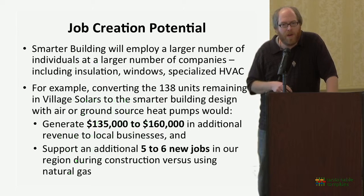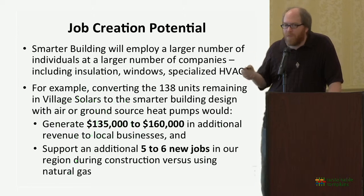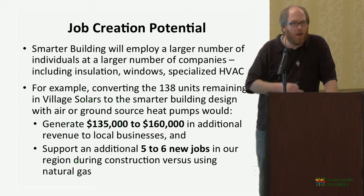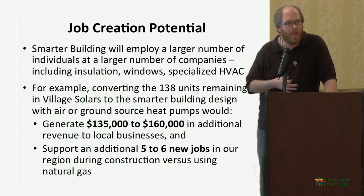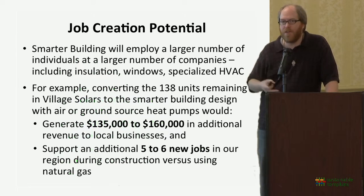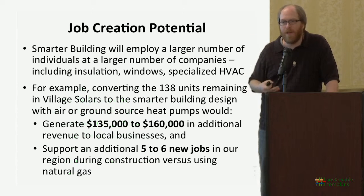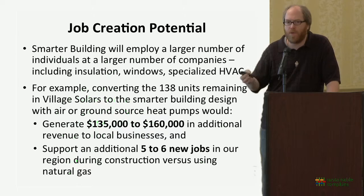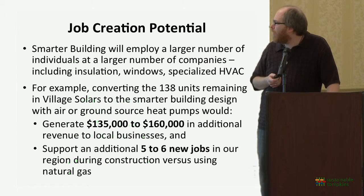We also wanted to know what are the implications for this investment in terms of the job growth potential. So smarter buildings are employing a larger number of people across a larger number of industries. So instead of a single natural gas system being put in, you're now paying for the extra insulation, the air sealing, the heat recovery vehicles. You're paying for the specialized HVAC systems, which might involve drillers. So there's a lot of different hands that become involved.